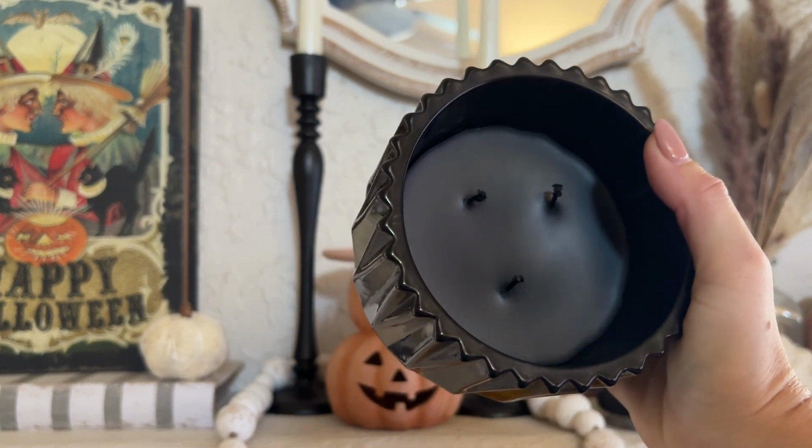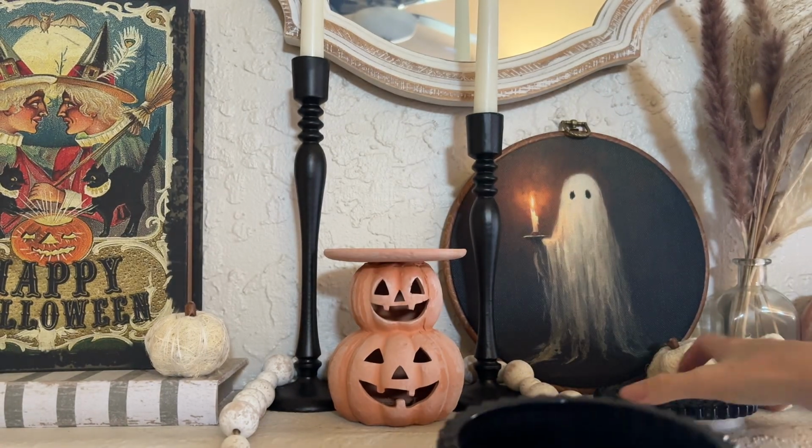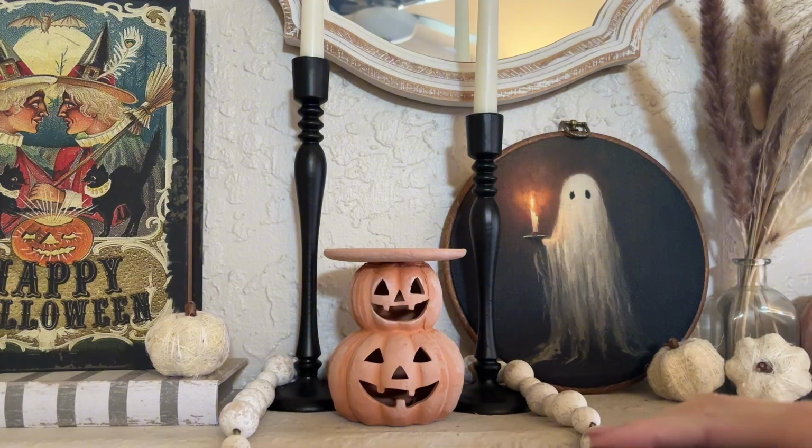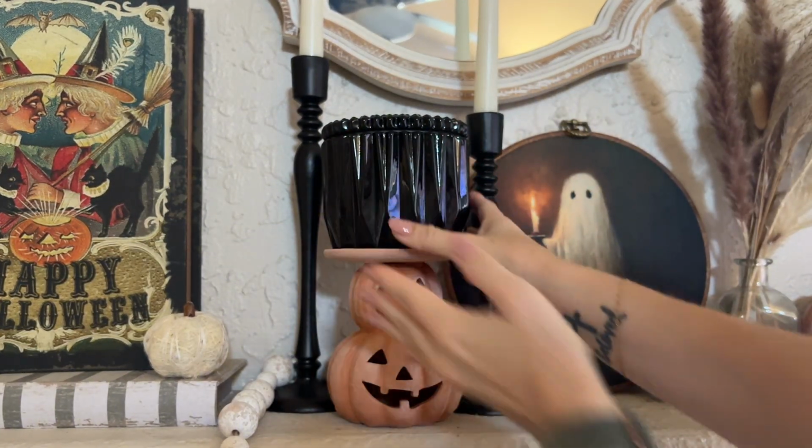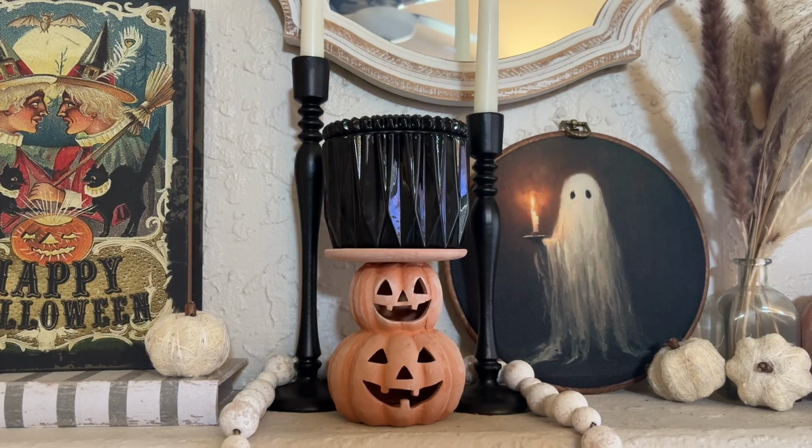I have to tell you guys, I don't love this fragrance. To my nose, it has almost like a black licorice note to it that I don't care for. I actually really like the taste of black licorice, but I don't like the fragrance. So I've burned that a couple times. I'm not sure if I'm gonna continue burning it. It's really unfortunate because I absolutely love the jar and I think it's so beautiful.